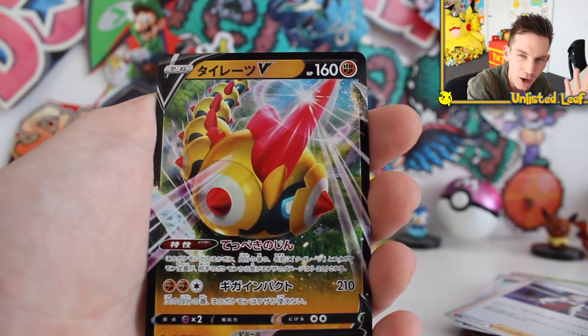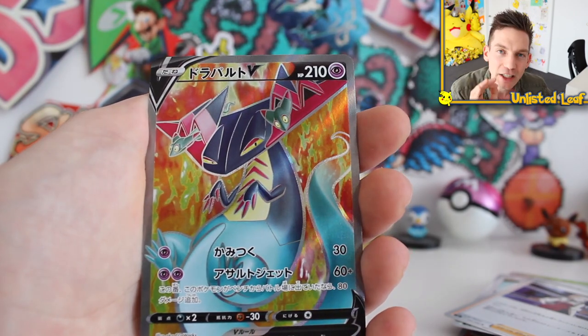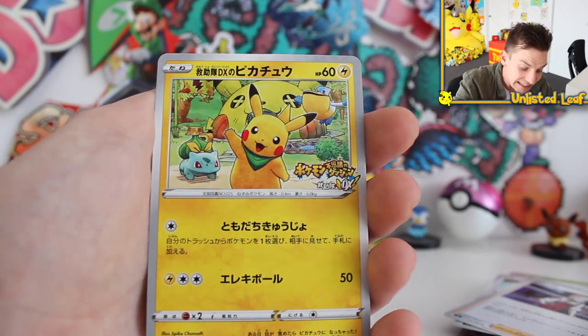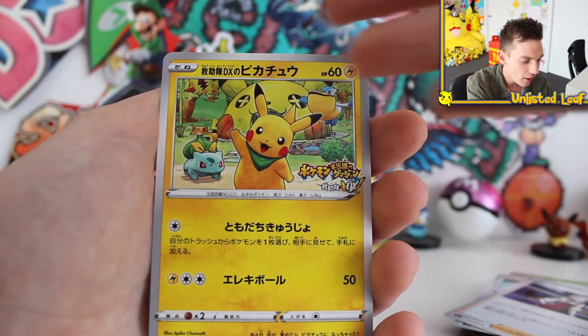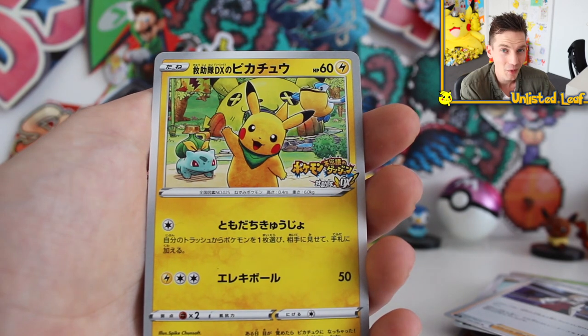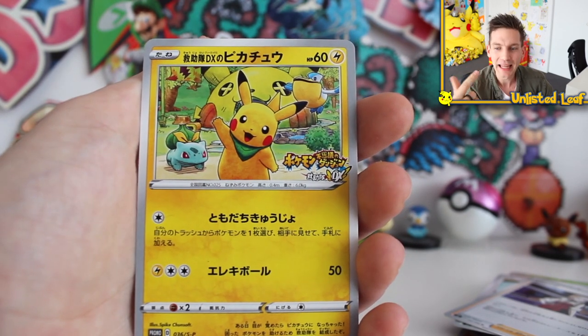In Japanese, you might already have the English one. Firelink's, Milotic, full art V. Dragapult double up right there, as a secret rare as well. Then this. I still think this is one of the best pulls. I love it. Oh man, Pokemon, you've killed the game again.